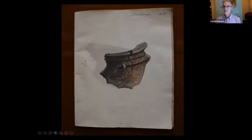So what's in it? This is the cover, I think, is probably the wrong word. This was the image on the front. It would have had a proper cover, I think, but that's gone. And a very nice drawing of a bit of pot from Stonehenge, dated 1806.